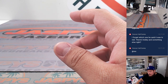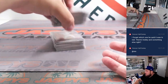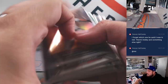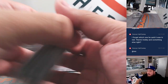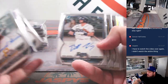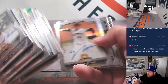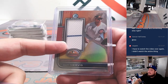Alright guys, well, a lot of colors here to top load, right? Tons of color, which is great. That's what I love about the Hobby Edition compared to HTA. HTA is going to give you one extra auto per box, which is cool, but a lot of the colors do add up. Like I said, 1, 2, 3, 4, 5, 6, 7, 8, 10, 11, 12, 13, 14, 15, 16, 17, 18, 19, 20, 21. So yeah, it looks like we're missing three autos, unless this counts as an auto.